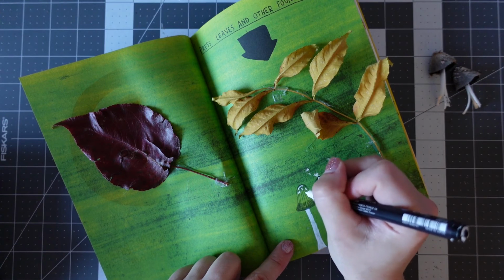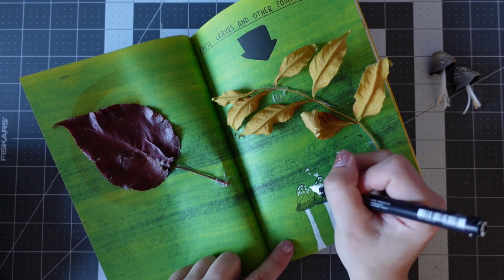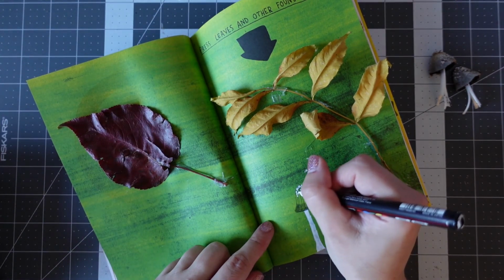Have to get Lee Elks to do me some mushrooms. She's an artist. She's part of the Happy Mailers group. And she does videos on acrylic paints and things.